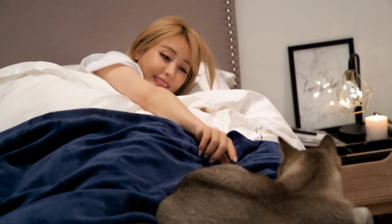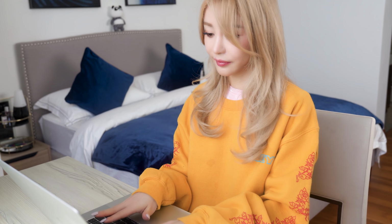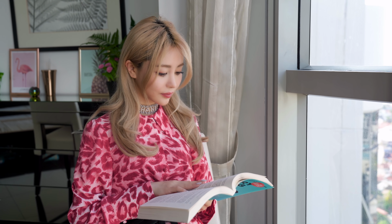I mean, I still have night owl tendencies, and sometimes because of my work and travel, I end up being awake at pretty odd hours. But I do make it a point to try and get a good dose of sunlight in the morning, and that's been super helpful for me.